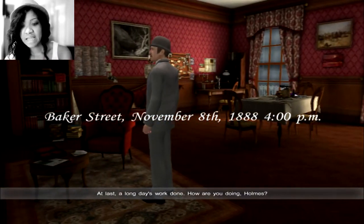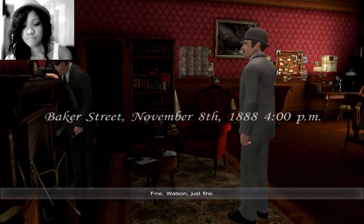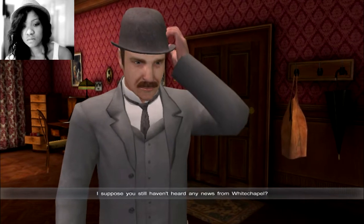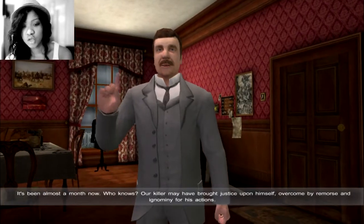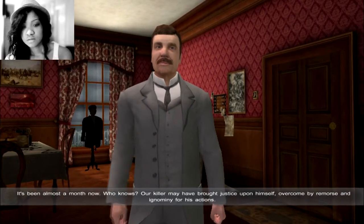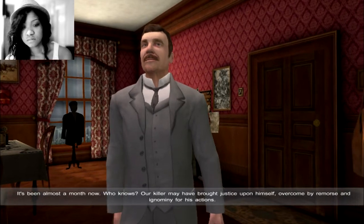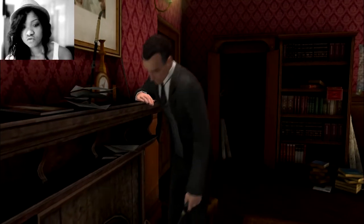Baker Street, 4 o'clock PM. A long day's work done. How are you doing, Holmes? Fine, Watson, just fine. I suppose you still haven't heard any news from Whitechapel. No, Watson. It's been almost a month now. Who knows? Our killer may have brought justice upon himself, overcome by remorse and ignominy for his actions. Not a chance, Watson.